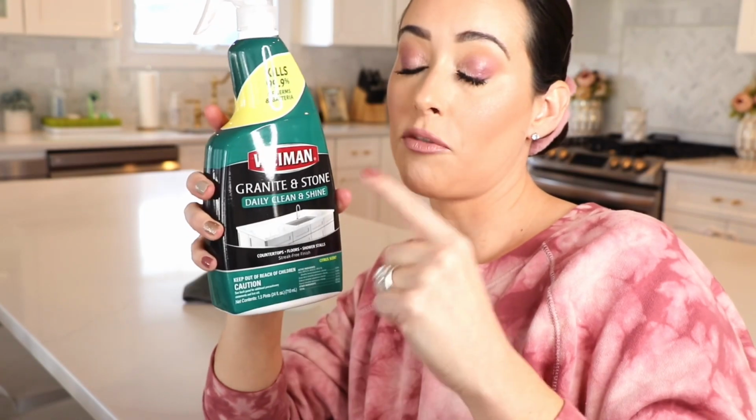So lately I've been really liking the Weiman Granite and Stone Daily Clean and Shine, and it's antibacterial. I specifically like it because it does not leave a dull residue on my countertops. My countertops are nice and clean and shiny. I just felt like I wanted to invest in a better product to clean my stone. So I started using this and I really like it. So here's what I do.